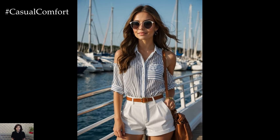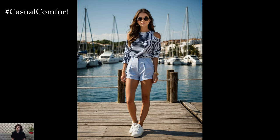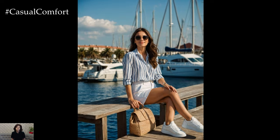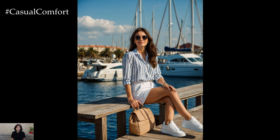This combination is both comfortable and stylish, perfect for a day of shopping or sightseeing. Complete the look with a pair of white sneakers or flat sandals and a crossbody bag. Add some oversized sunglasses for a touch of glamour, and you're ready to conquer the summer heat in style.